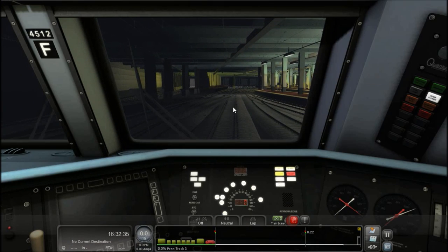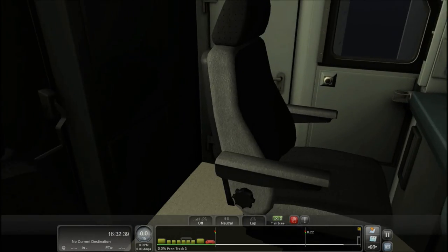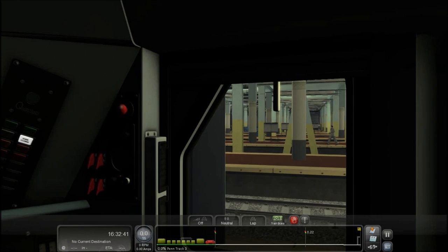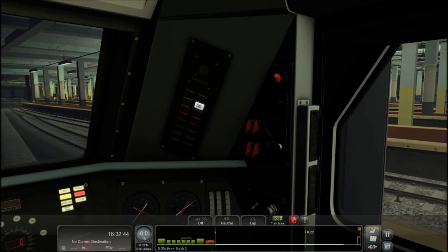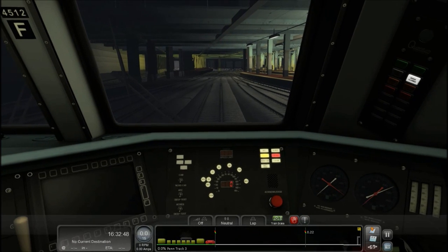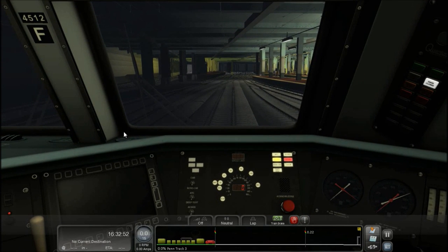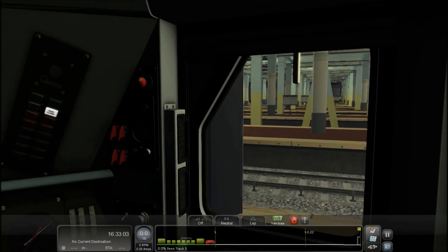The one thing I want to note is that by default they are setting the cab light on for all rolling stock, because apparently there's an issue with the Xbox controller, so you can't toggle the cab light on or off with it. I don't know who plays Train Simulator 2016 with an Xbox, but whatever. Anyways, here we are in the cab.